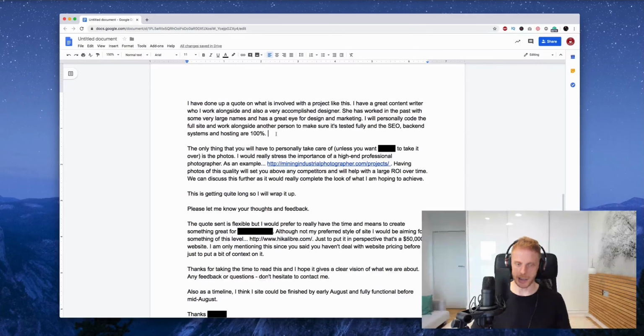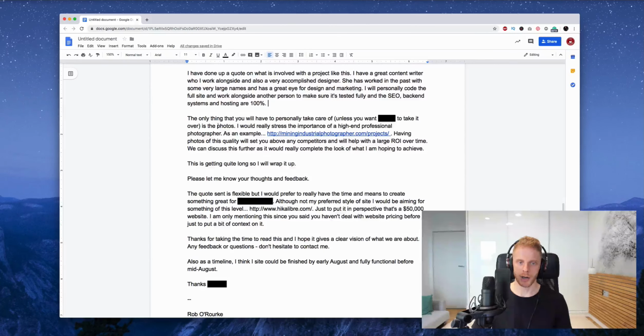So without getting into the details, you're basically removing any fears or any doubts or any worries that they have that you're capable of doing whatever it is that you're promising. The next section here is removing any objections. In this case, the main objection that they had to paying that amount of money, over $12,000 for a website, was that the photos wouldn't be good enough.